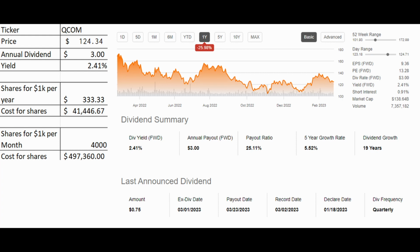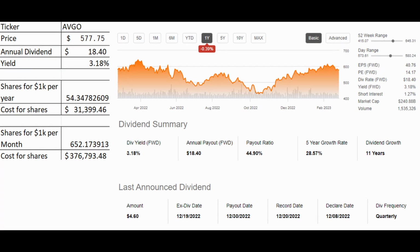For Qualcomm to pay you $1,000 per year in dividends, you would need to own about 333 shares, which would cost you about $41,500. For Qualcomm to pay $1,000 per month, you would need to own over 4,000 shares, which would cost you about $497,000. Let's move on to Broadcom.